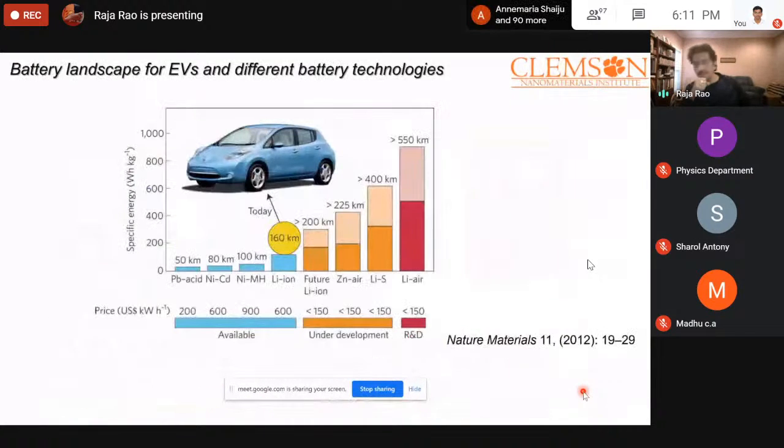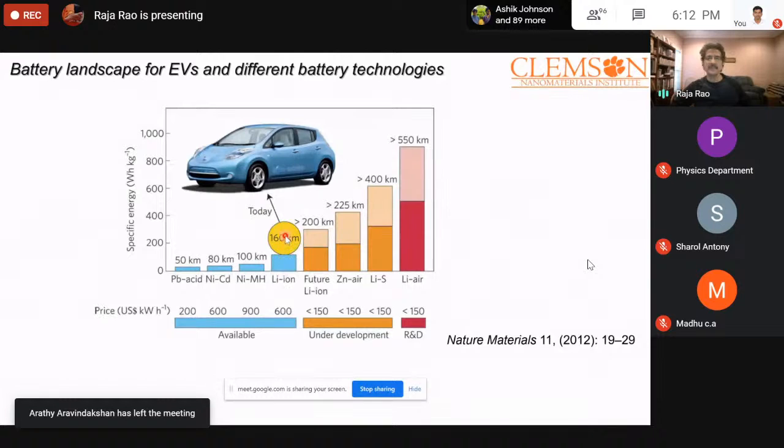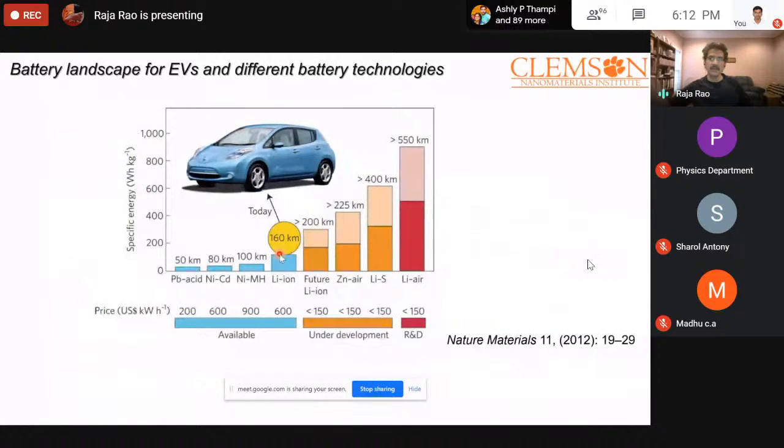Okay, so this is a snapshot of the battery landscape as of today. So lead acid battery, I said a little bit about it. I talked a little bit about nickel cadmium, and then there is this mercury based, and there is only lithium ion, and then all the others that are in a color other than blue. Blue means these are available technologies as of today, and a Nissan Leaf uses this kind of technology. You can drive about 100 miles or 160 kilometers on one charge. So again, in the spider plot, you want to be able to drive at least the same distance as the gasoline tank would allow you to drive.